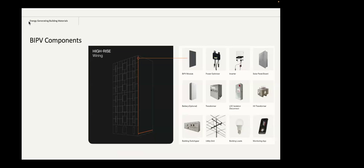Inverters, obviously, because solar power comes, it's the opposite of the rock band AC-DC, it's DC to AC. So obviously we need inverters. Solar panel boards, battery is optional, transformers, isolation, disconnect, transformers, switchgear, et cetera, et cetera. So all the standard components that you would use in a rooftop installation are applied to a vertical installation. Not much of a difference between rooftop and this as far as the wiring and the connections and the components that you would require.